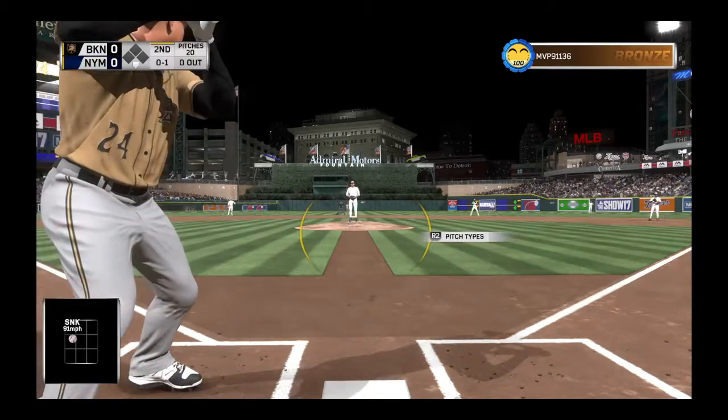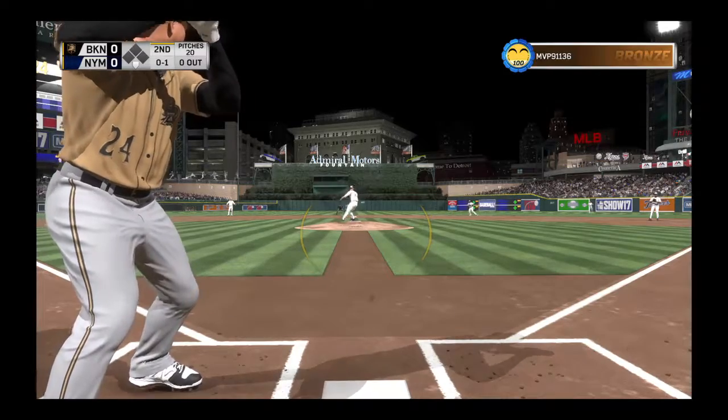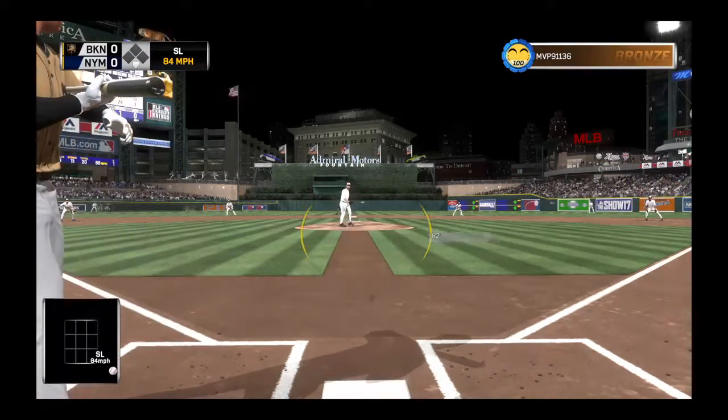Sinker's in there, no balls and a strike. Into the windup, here comes the 0-1. And that slider's almost in the dirt.